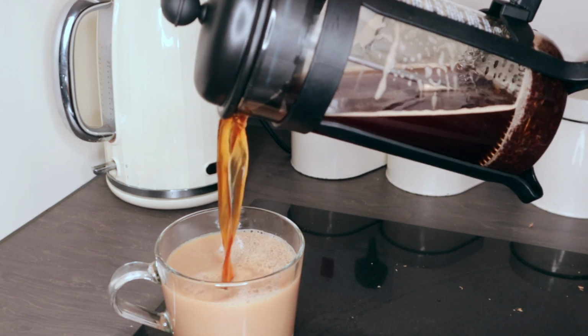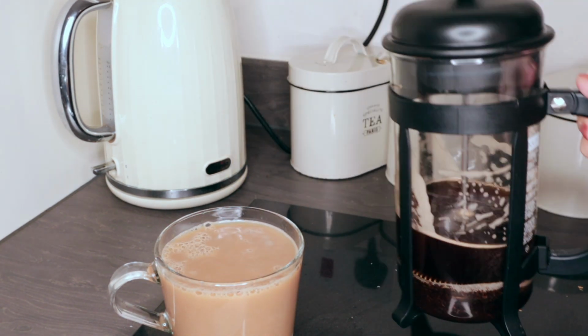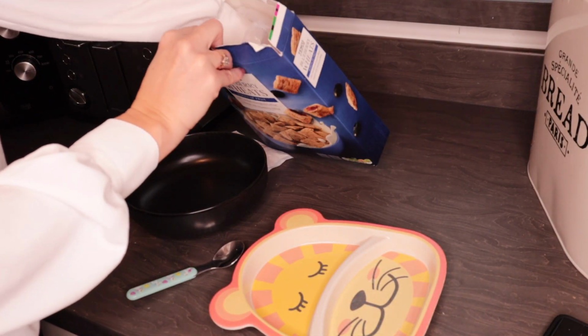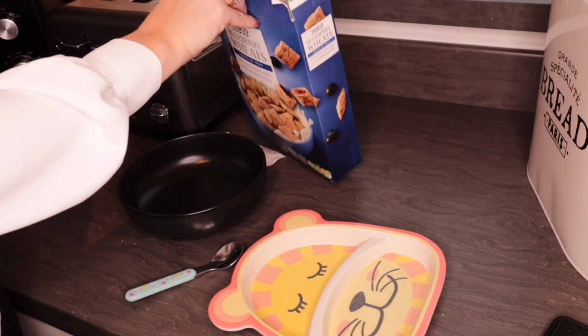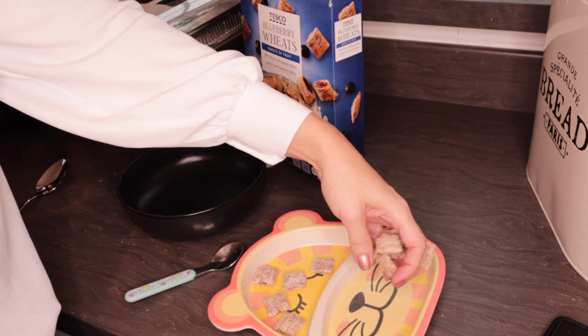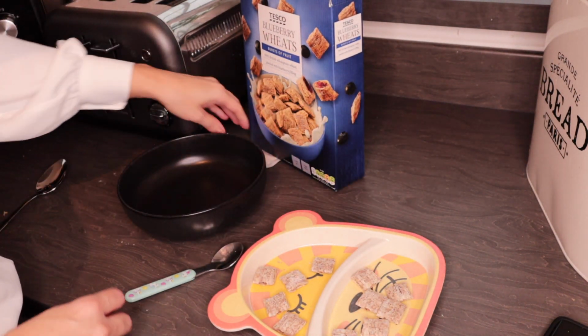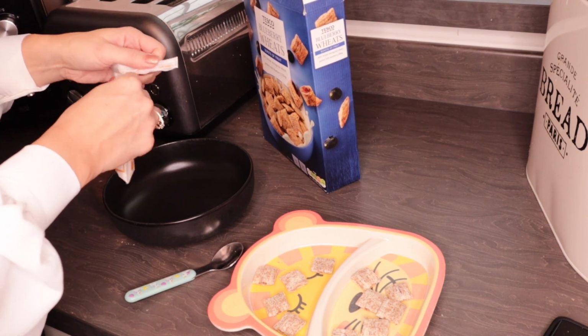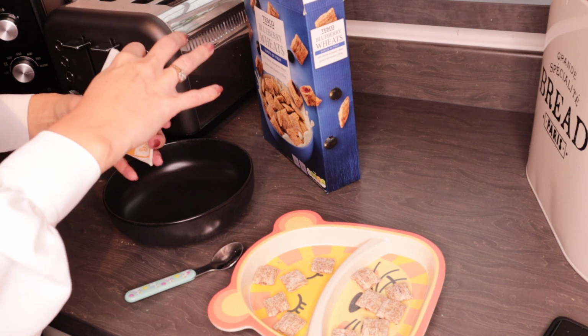Whilst Arabella has a little play in her playroom, I'll go and get her breakfast ready and most importantly make myself a cup of coffee. Recently she's actually really good at feeding herself. She's absolutely loving either blueberry or raisin wheats from Tesco, so she'll just have these with some blueberries in, and I'm just going to have some porridge with blueberries too.